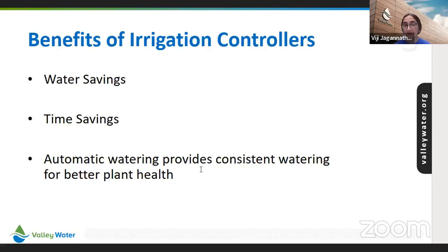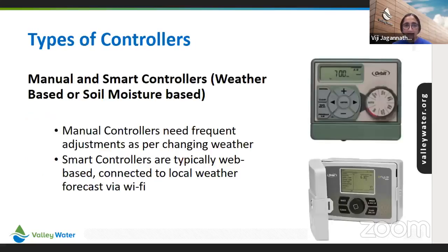Time savings, of course, because you're not constantly out there trying to hand water all your plants. And then automatic watering actually provides consistent watering for better plant health. Because intermittent watering is not good for your plant health. So you need to have it going at a particular rate and frequency that really helps your plants. So there are all sorts of benefits, and these are the ones that I can highlight right now. And we'll go into more granular benefits as we go along.